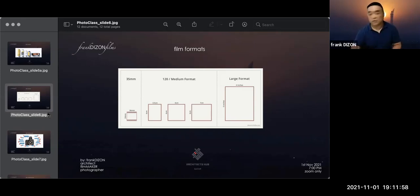And the large format cameras, they used to have sheet films. And when we say sheet films, these are just like your bond paper, you know, your printing paper stuff that they used to slide in at the end of the camera.